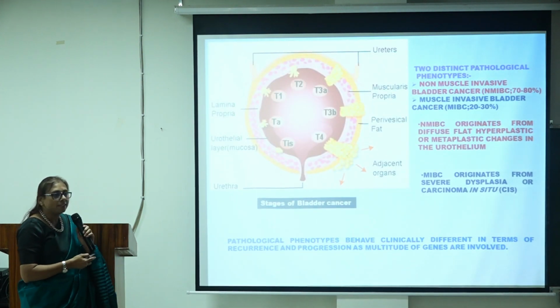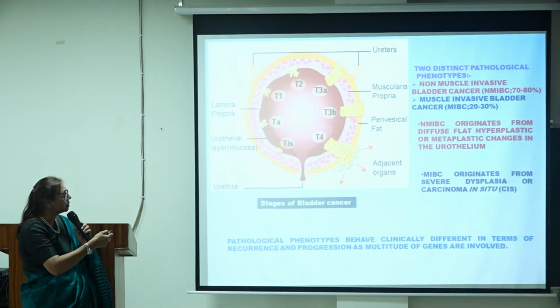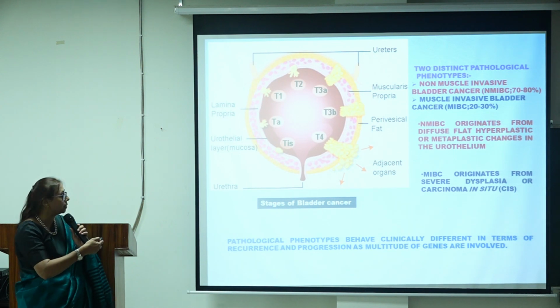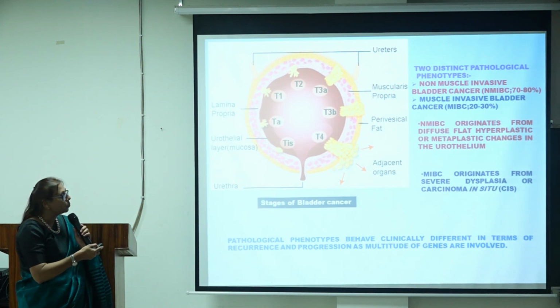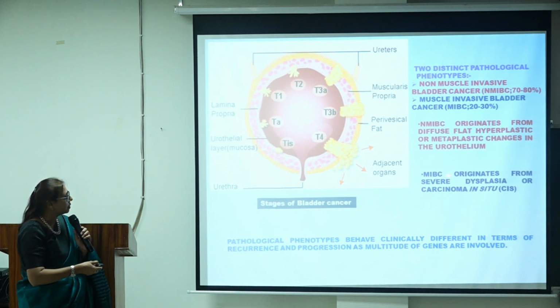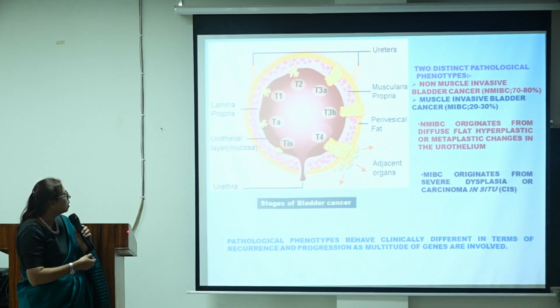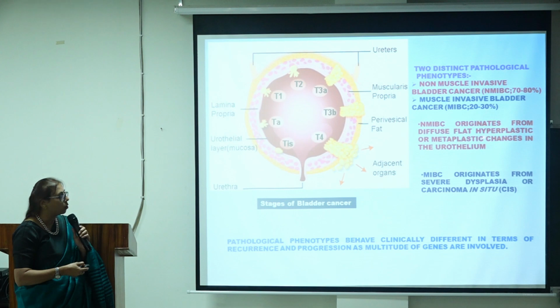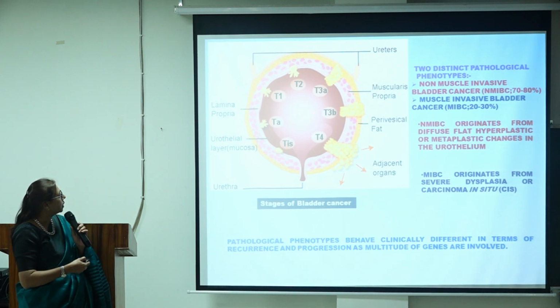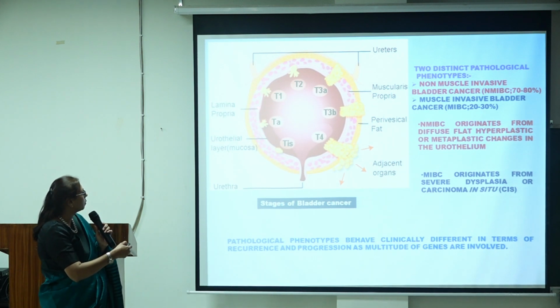This is a cartoon representation of a hollow bladder organ. Here we can see that this disease, urothelial carcinoma of bladder, comprises 2 distinct clinical subtypes, non-muscle invasive bladder cancer and muscle invasive bladder cancer. Non-muscle invasive bladder cancer, the lower stage disease, Ta or T1 or Tis, originates from diffuse hyperplastic or metaplastic changes in the urothelium, and we can see that this tumor growth originates in the urothelium of the bladder as polyp-like projections.